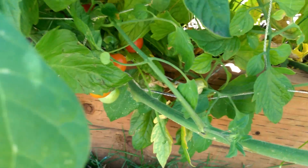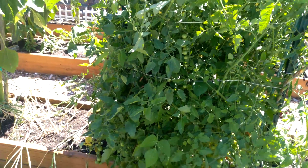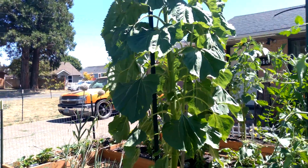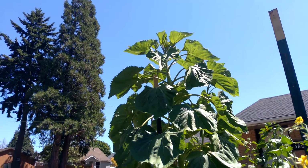And if you look down here, I have some red ones. I actually have quite a few red ones in there. And I picked a whole bunch of them earlier today. And I still got more. And this sunflower, look at that baby. And he's finally starting to get ahead.